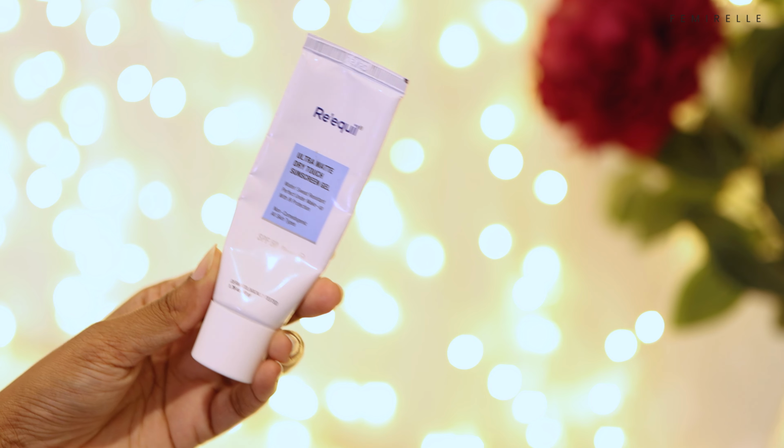The next product that I'm going to be showing you is the hero of all the sunscreens that I'm going to be showing you today, which is the Reequil Ultra Matte Dry Touch Sunscreen Gel. So this is sweat resistant, water resistant, perfect under makeup, and also with IR protection. So this has PA++++, 4 pluses. So this one is great if you have oily skin. Now this has the texture of a primer. If you are someone who's used pore filling primers, the texture is exactly like that.